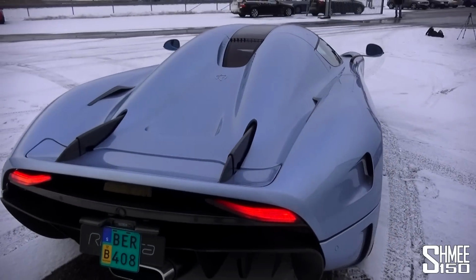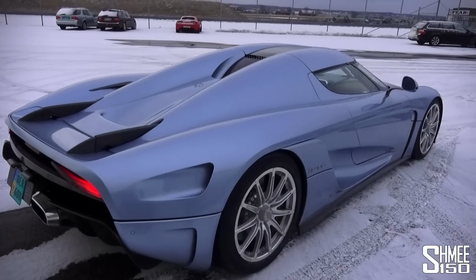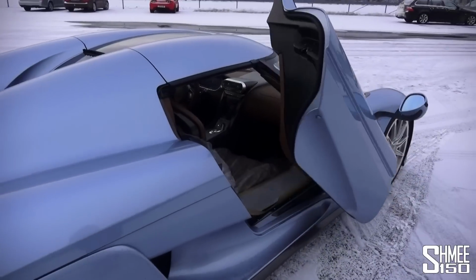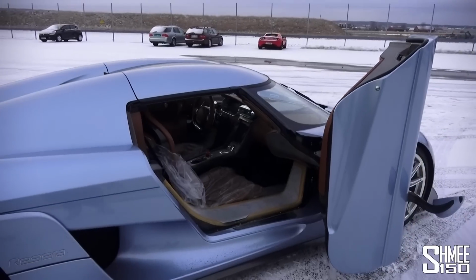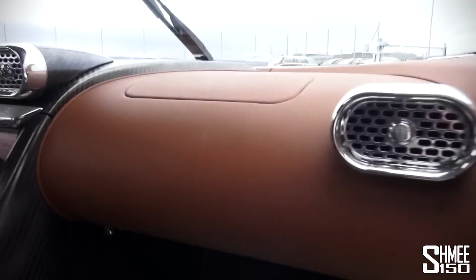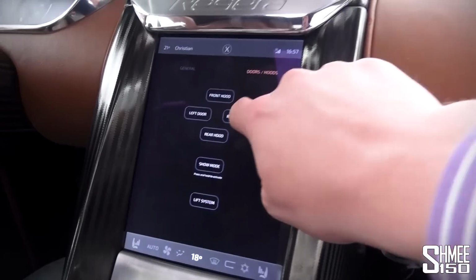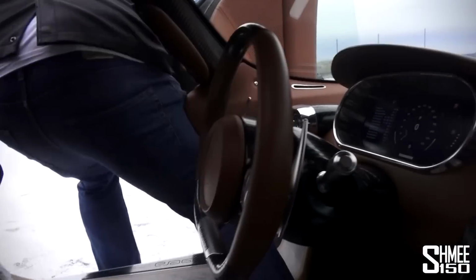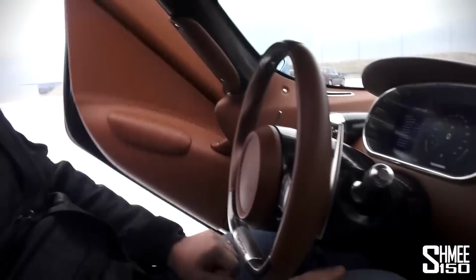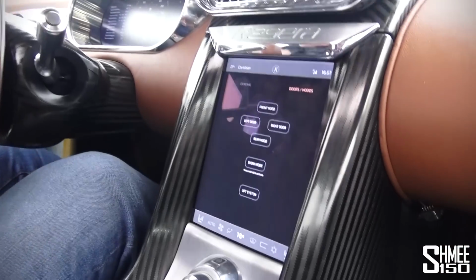Very, very special. Right, so I think this is our cue to jump in. Right. And go for a little drive. That is just fantastic. Absolutely beautiful. It is a lot nicer and warmer in here. Yeah, exactly. It's a cold day. There it closes. That is a beautiful system for opening and closing the doors there.